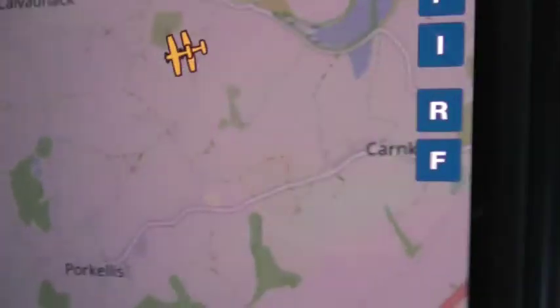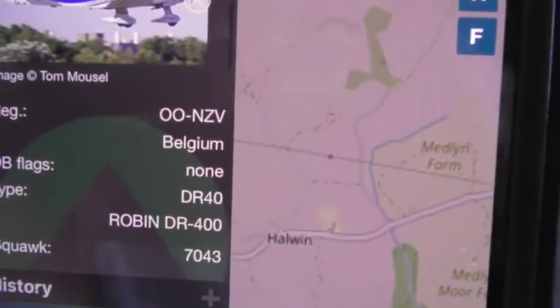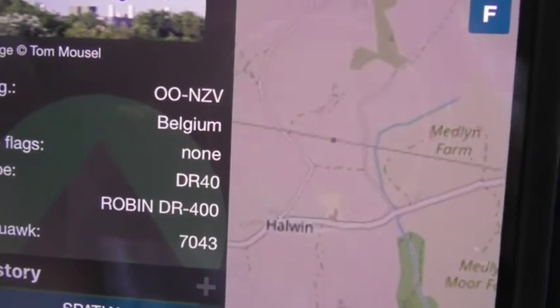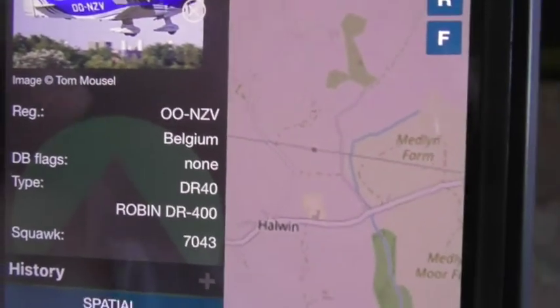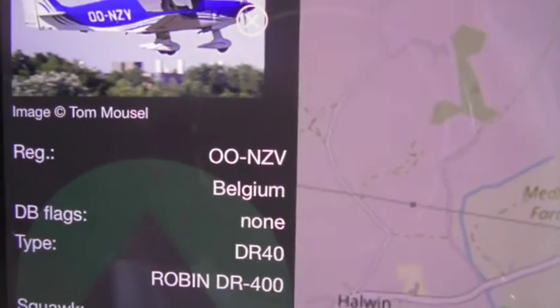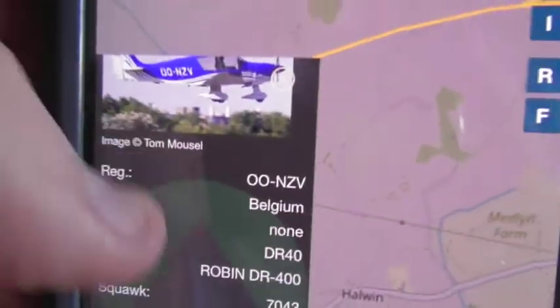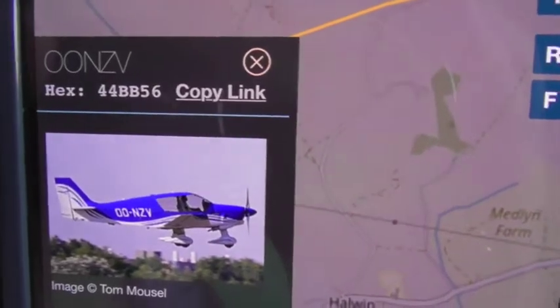Well, I was expecting to see 3 planes coming over at the time anyway. So that first one we've just seen was a Robin DR-400 coming over. Obviously that registration I've not seen before, which as you can see is OO-NZV.